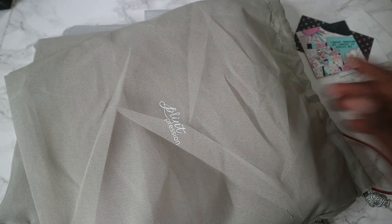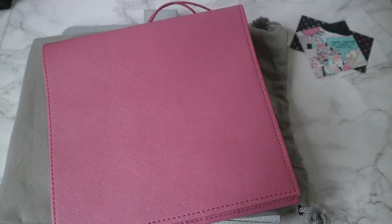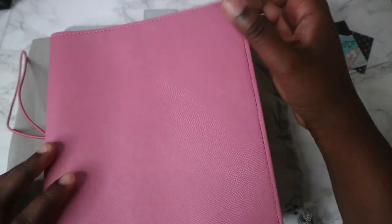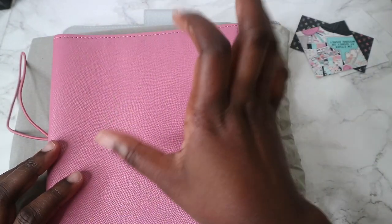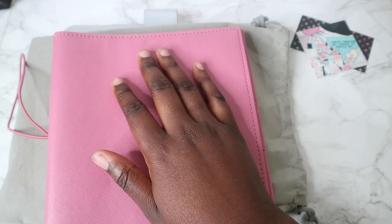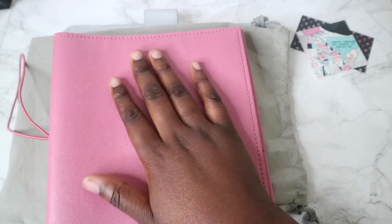Then I got this B6 coil case. So I got it in the dusty rose, which I love so much. Unfortunately, I couldn't get the snap closure one, so I had to get the rings one, but it's still beautiful. And it still fits my Tilly Journals B6 coil planner perfectly.